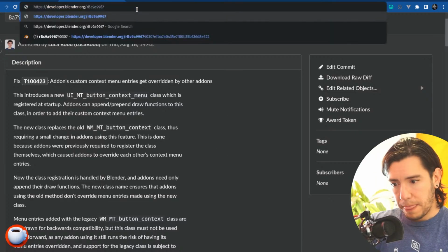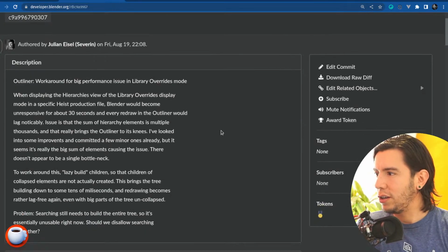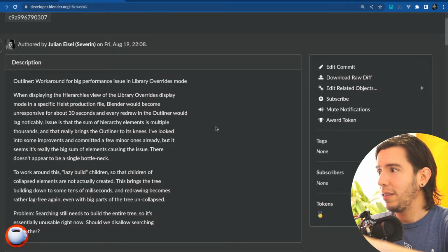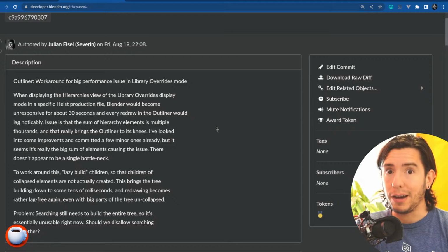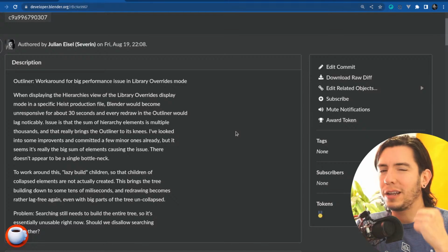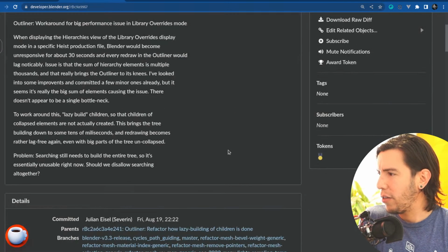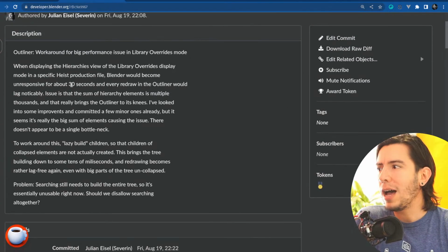Next, outliner. Oh yeah, a small improvement in performance for the library overrides mode in the outliner. This is a small performance improvement. I think there will be more coming according to what Julian said, not in this commit, but in another one. And this makes it so it would help in the project Heist production file.